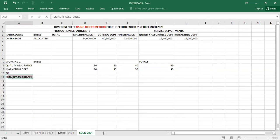Permit me to use QA for quality assurance and MD for marketing department. Since this one is giving 30, we make it in proportion. We try to reduce them into small figures which we can easily use. If these figures were in thousands, you reduce them: you divide by any number that will not give you a decimal point. Which number, when you divide throughout, will give you a number that is not in decimals? We may say we divide through by 10. All of them will be divided by 10.